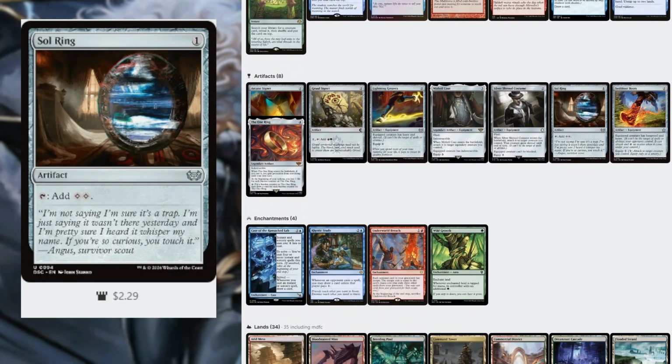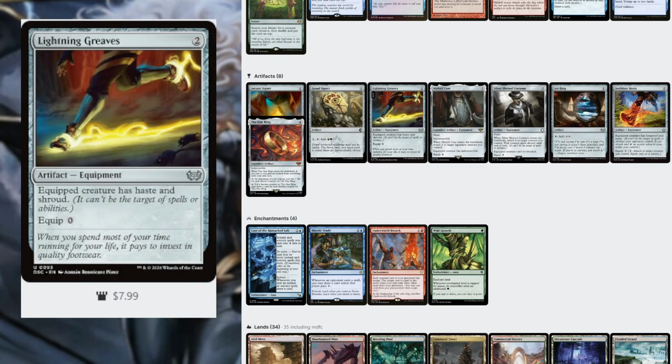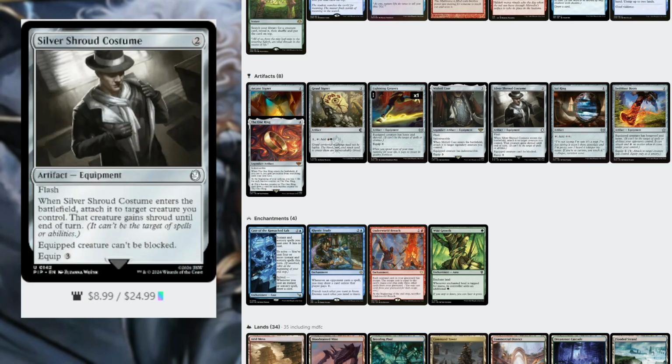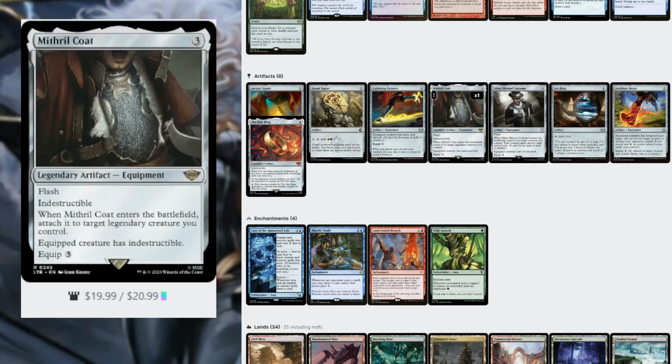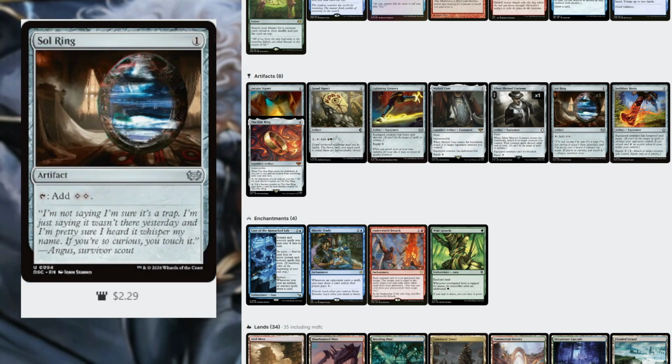Moving on to artifacts, we've got Arcane Signet, I've got Rule Signet, I've got Lightning Greaves and Swiftfoot Boots, basically, you know, I'm pretty auto include there. Mithril Coat, I like. It basically gives a creature indestructible and has flash, so your Storm, you can protect it. Silver Shroud Costume, similarly, when it enters, it attaches. Creature gets Shroud till end of turn, but it also can't be blocked, so we're ensuring that Storm hits so that we can do some additional combat damage.